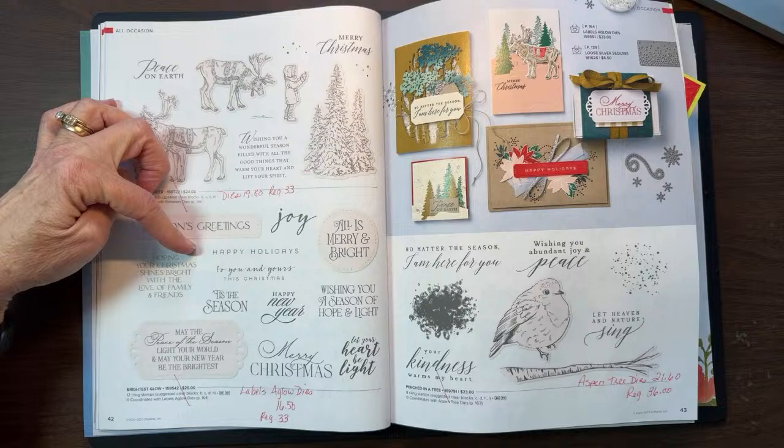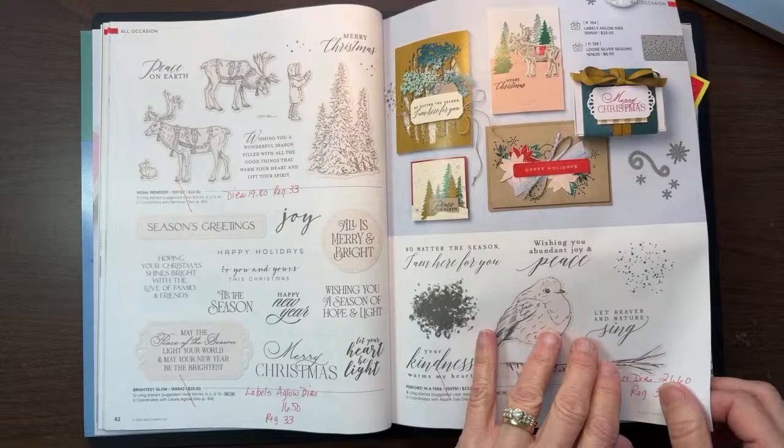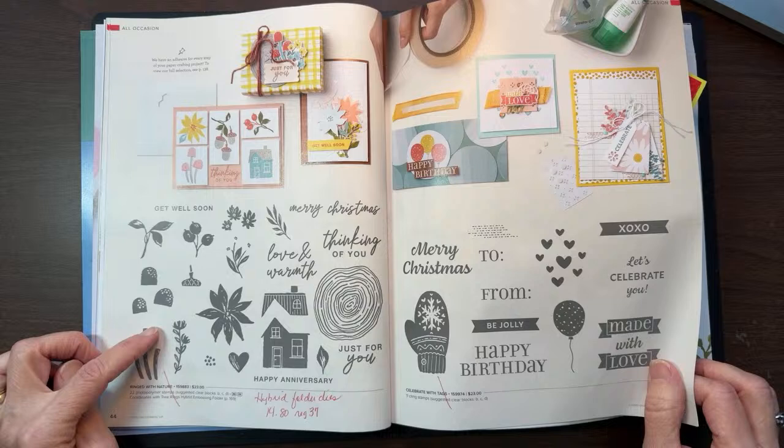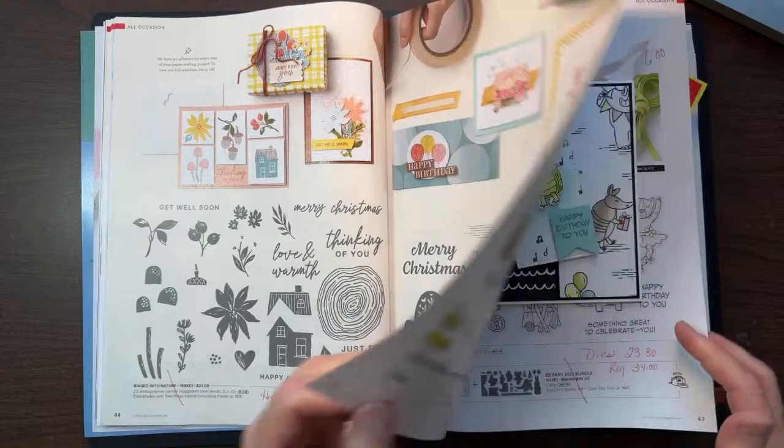The Perched in a Tree is going away with the Aspen Tree dies. Another fun die, regularly $36 for $21.60. Ringed with Nature is retiring with the Hybrid Folder. Hybrid Folder is regularly $37, on sale for $14.80. And then you have Celebrate with Tags that is retiring.